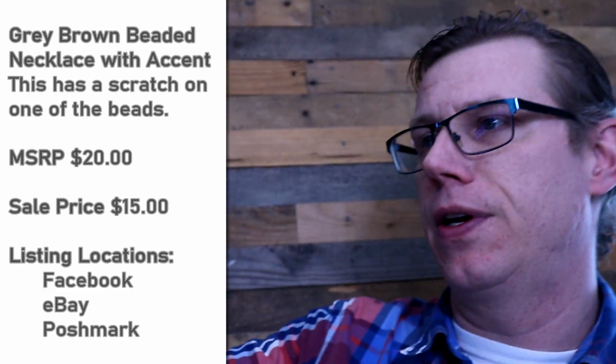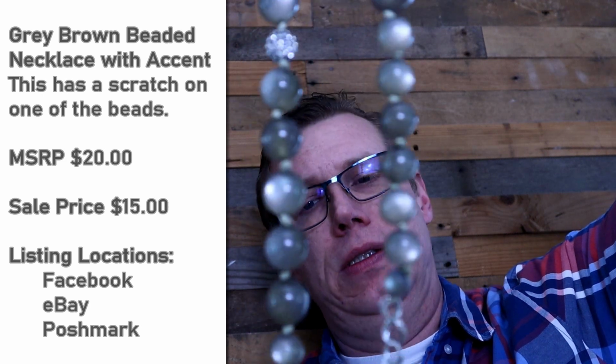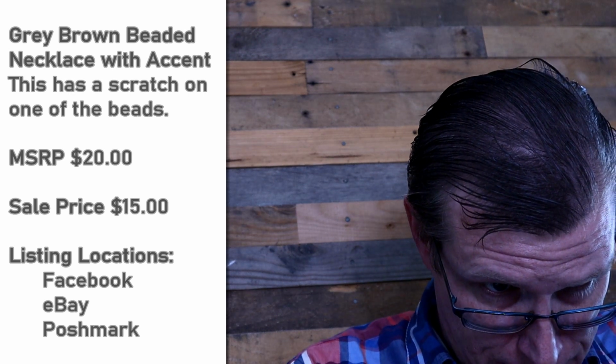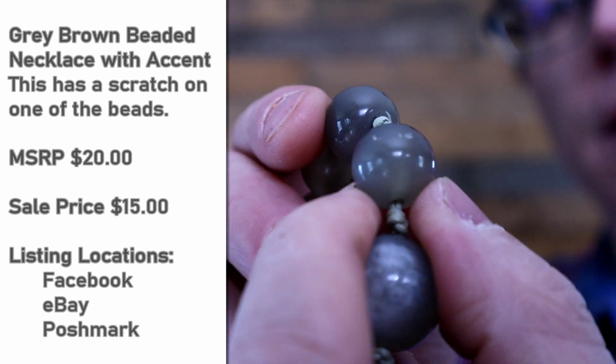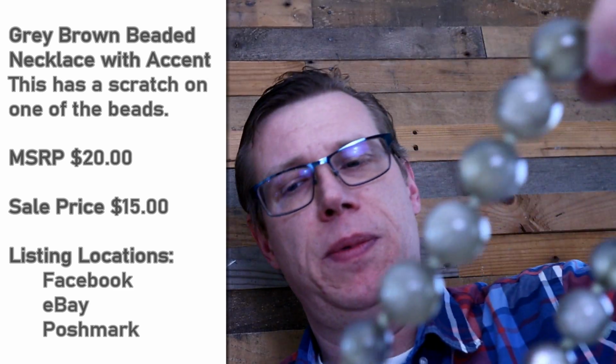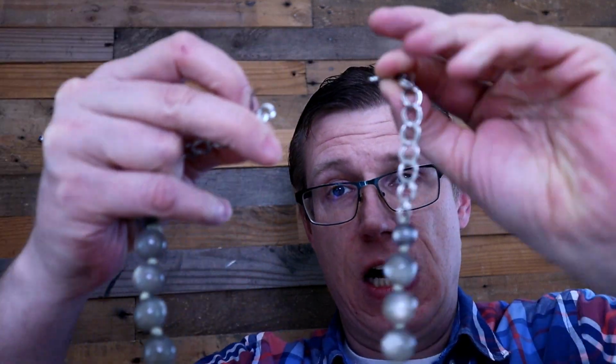Next, we've got this giant necklace. It's about the size of most small planets. Just a really, really big necklace here. I mean, look at that. Isn't that really nice? Now it looks like there's a little bit of scratching on one of those beads there. I don't know if you can catch that, just a little bit. But besides that, it's in really great shape. It's got the clasp. I think that's called a claw clasp.